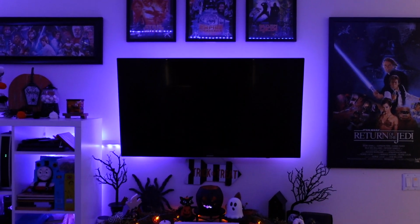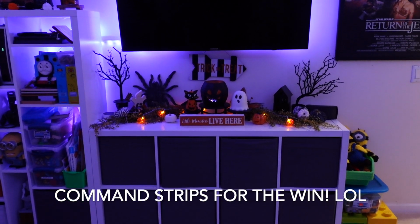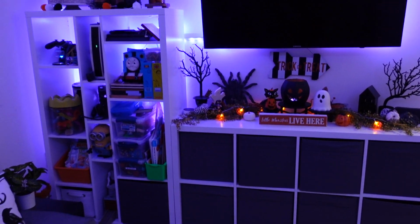Alright, so here's how I set up all of the Star Wars frames. I totally love this so much better than what I originally had. I think the three frames above the TV are perfect.